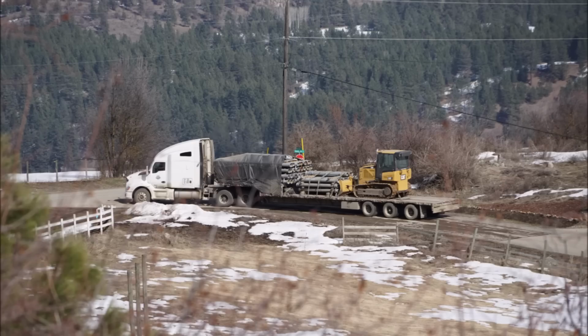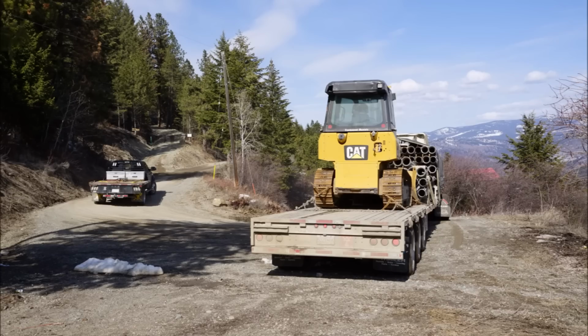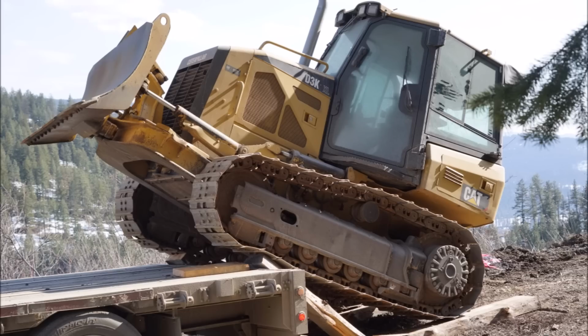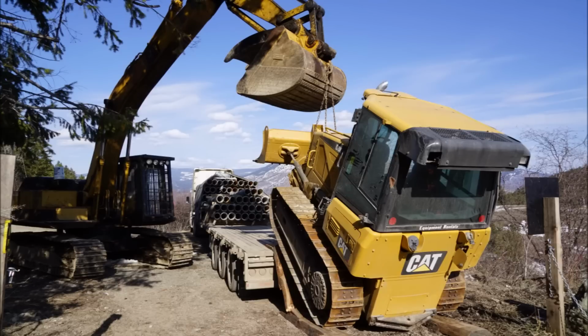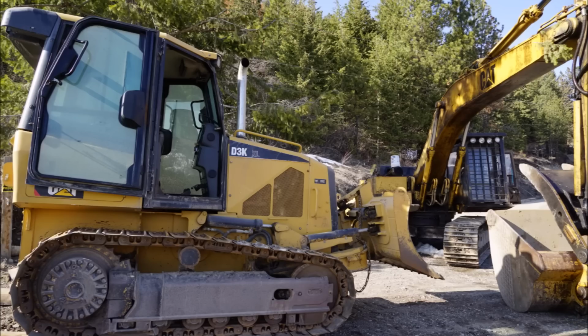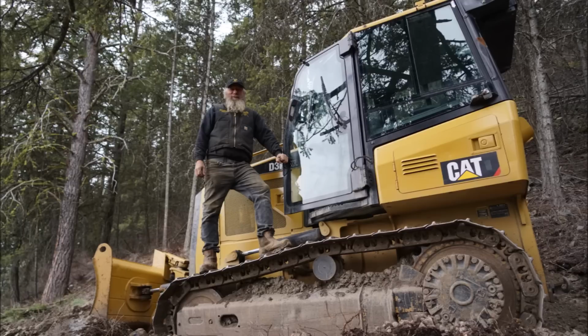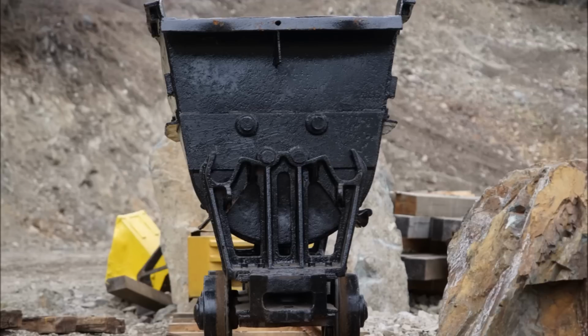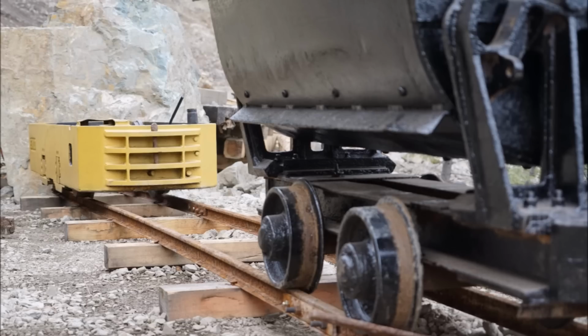So here's our new toy. It's a D3K. We were needing something small with a 6-way dozer to build a whole bunch of trails to go way up to the top of the mine. It's quite steep to get up there. So we had a bit of an incident unloading it, but Hank was there and he was able to rescue us. And away we went, we got it unloaded. So really enjoying this machine there. It's got a hydrostatic drive and lots of power, so a really cool machine. And also we're working on a new track and stuff for displays, all the rolling stock to have it out in front of the museum.